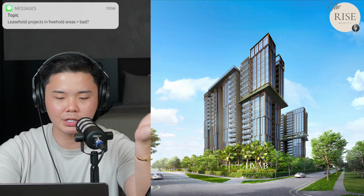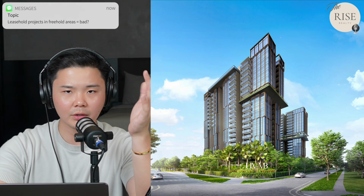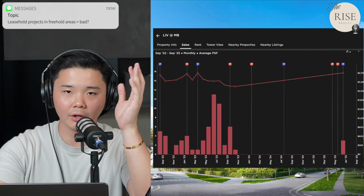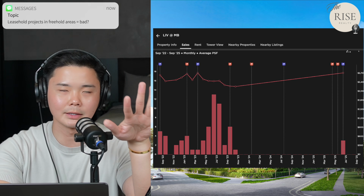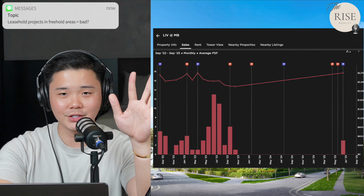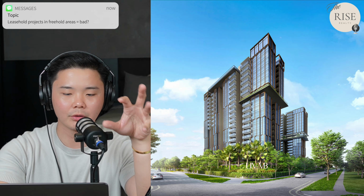I think when Leaf at MB just came up a few years ago, it was the exact same thing. But now for Leaf at MB, if you're looking at the profits, honestly, it's very exitable. If you're an owner now, you can exit, yeah. Then of course, one of the other ones is the Nava area, Pine Grove area.